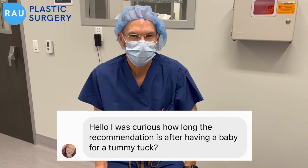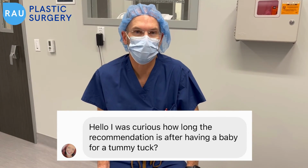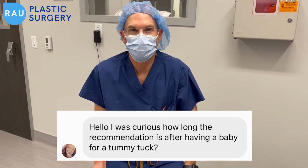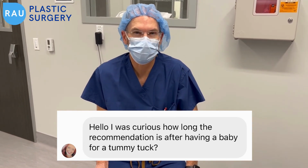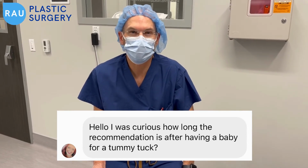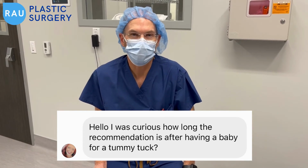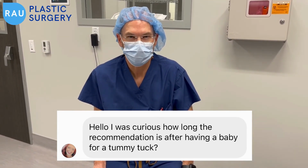So when do you want to get your tummy tuck after your last pregnancy? Well, first of all, you want to make sure that you don't want to have any more kids, that you're done. And then I would recommend 6 months after the last pregnancy. Gives you plenty of enough time to take care of your child, get your child older and stronger, and you get a little more free time, and then let that body recover from the recent pregnancy. So minimum of 6 months.